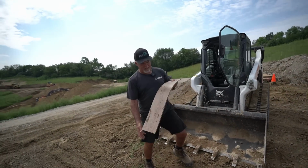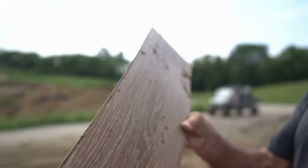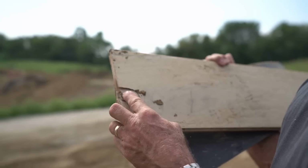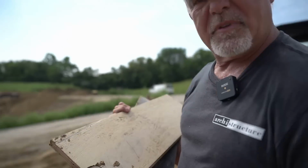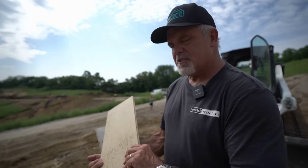Here's the LVP. It's got a little scratch on her right there. I don't know where that would have come from. The wood floor, it's got a small crack in it. I don't think it was from Tom, probably from the Bobcat in the bucket. Let me see how it does with the Bobcat tracks.